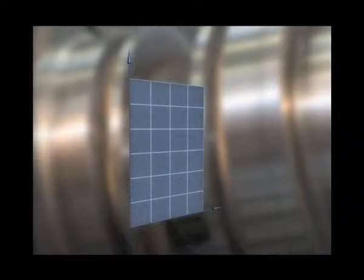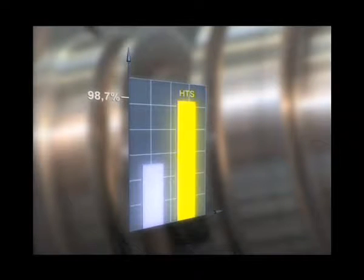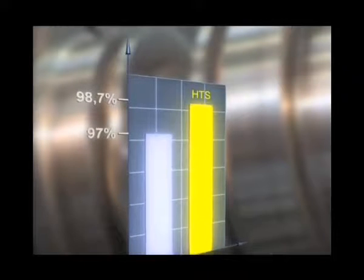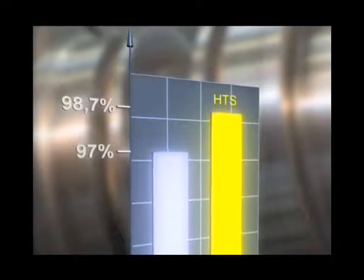For example, the HTS machine, belonging to the 4 megawatt class, has an efficiency of 98.7%, in comparison with only 97% in the case of a corresponding conventional machine. This means that losses are halved. Every percent of efficiency increase of one single 4 megawatt machine saves the atmosphere about half a ton of CO2 pollution every day.